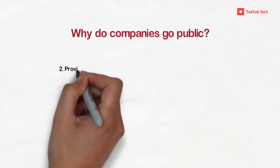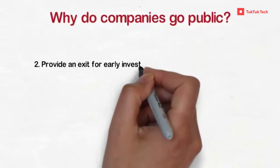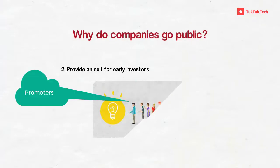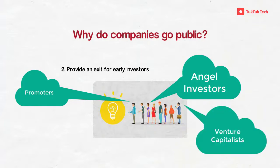2. Provide an exit for early investors. Any existing shareholders of the company, who could be promoters, angel investors, or venture capitalists, can use this opportunity to sell their shares in the open market.